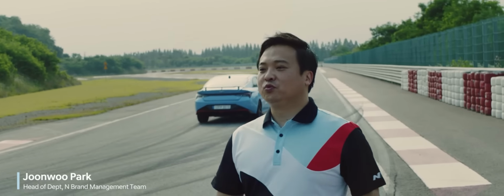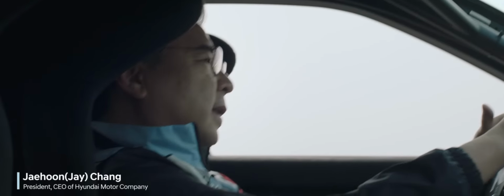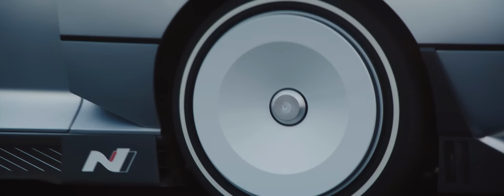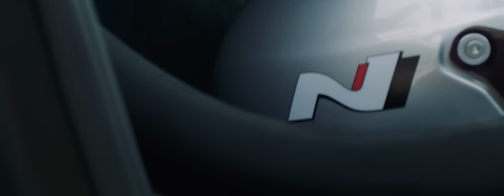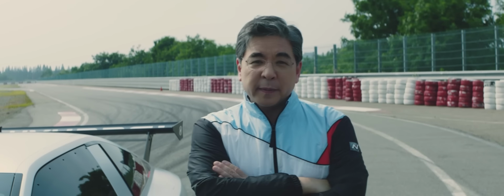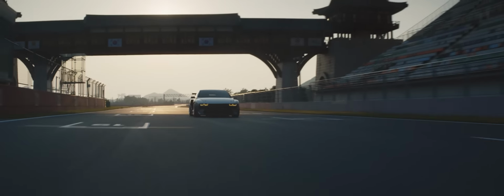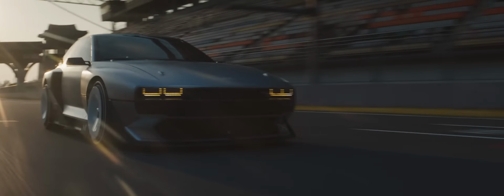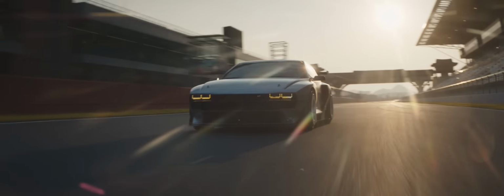This dream was to create an exciting future for car enthusiasts around the world. Making dreams come true, that's what we are doing at N. Some call it impossible, but we committed the best of entire Hyundai. From imagination into reality. Introducing the N Vision 74, the first hydrogen hybrid rolling lab from Hyundai N.